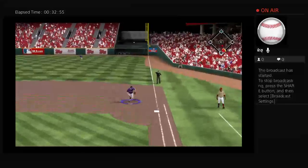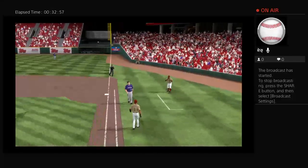A late swing here as this is hit hard to the right side. Over to first with it is Morneau, and that ends the inning.